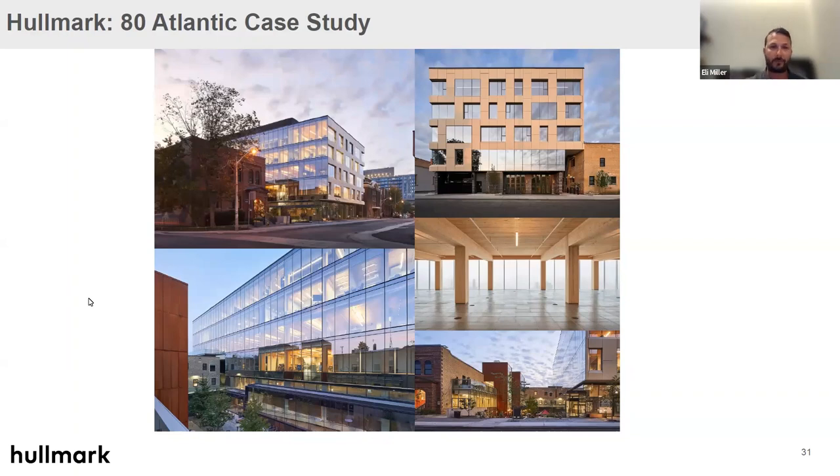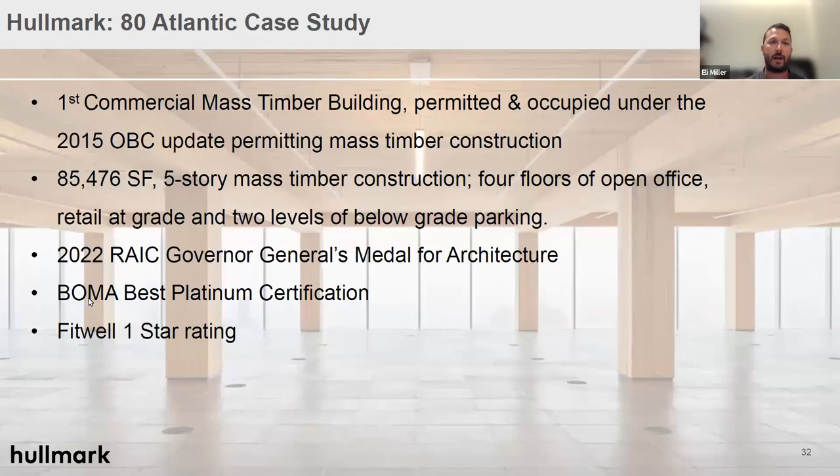Next slide, please, Adam. So I'll speak about some of the achievements that we had on 80 Atlantic. This was the first commercial mass timber building that achieved a building permit and occupancy under the revised 2015 code allowances, permitting mass timber up to six stories.